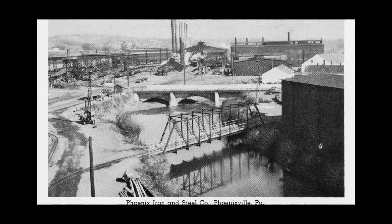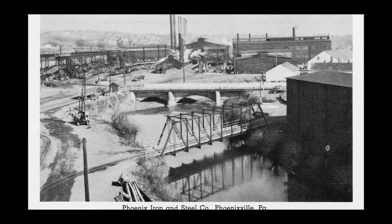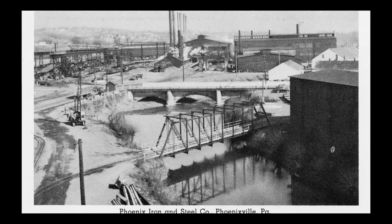I just really connected with this particular image, I think it's from 1932, of the old steel mill, and I just thought how appropriate it would be to have something like this as a reminder for the community of who we are and where we came from.